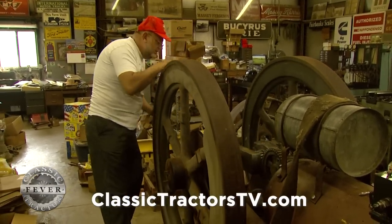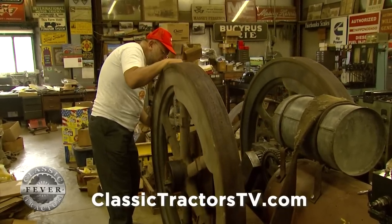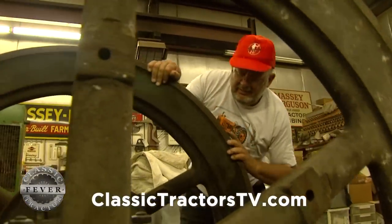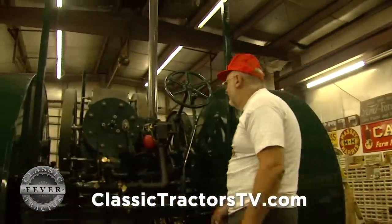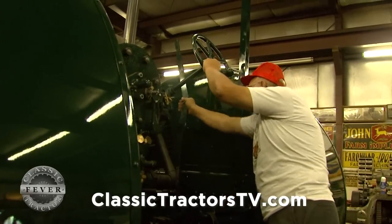We sent it up to Wendell in Bethel, Ohio, and he and his crew worked on it a solid year to bring it back to its condition. So we shipped the tractor up there in October. We got it back in September. So for a full year, this was a major project that they had. And he and his team just did an outstanding job to bring it back to life.